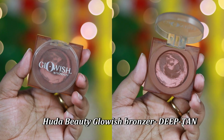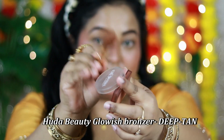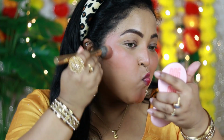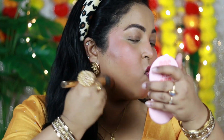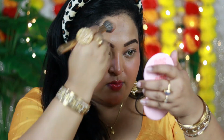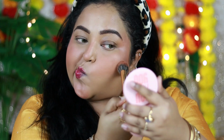Coming to the next one, it is from Huda Beauty. This is the product which I'm going to use as my bronzer today. It's the Glowish bronzer in the shade Deep Tan, and this is a really nice bronzer, guys. If you belong to any skin tone, this is going to work on you. I love the kind of brown with a little bit of rosewood tone this particular bronzer has, so I can definitely use it as my contouring product. I can also use it as my bronzer, and it has a very nice sheen which you can hardly see, but it actually adds that warmth, that temperature to your face, which makes your face look really good.